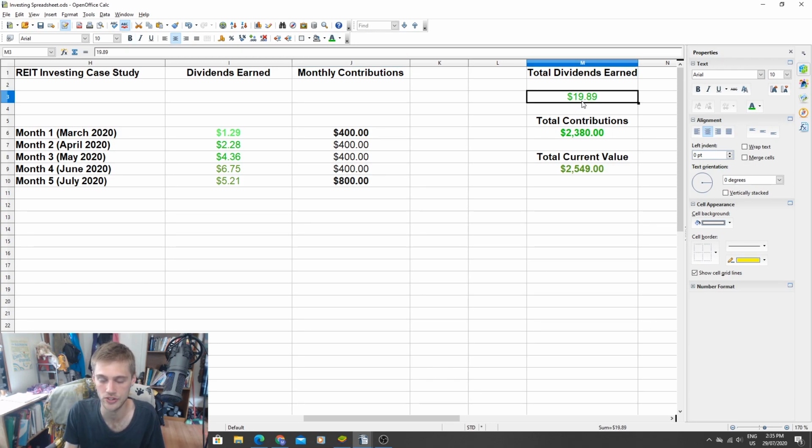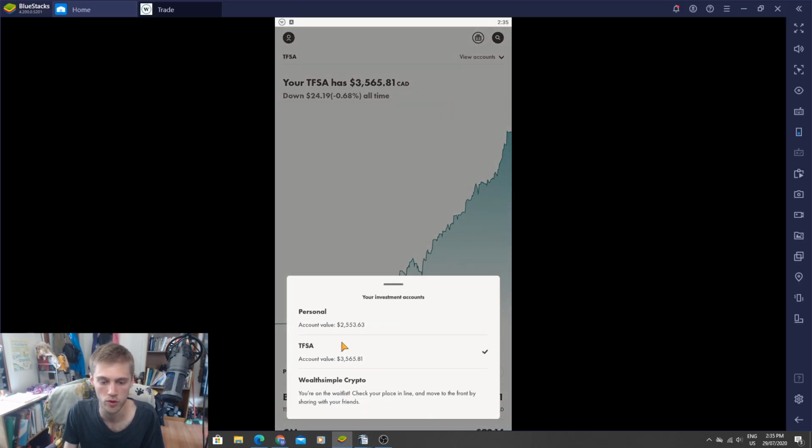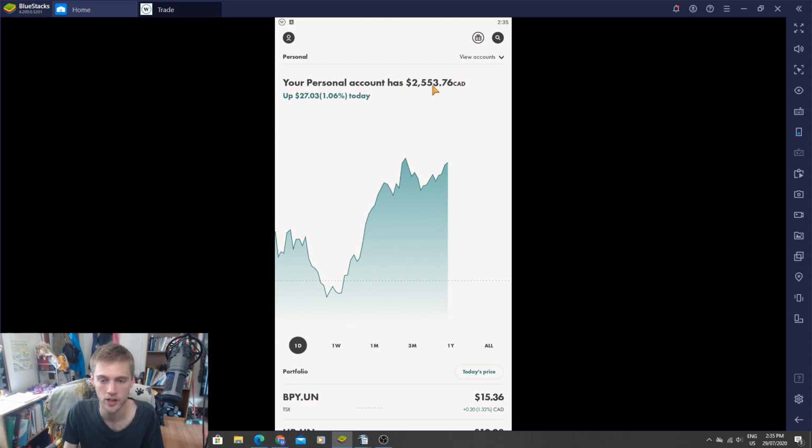So total dividends earned for the REIT real estate stocks is $19.89. Total contributions is $2,380, and current value is $2,049. And if we jump into Wealthsimple Trade, we'll bring up the REIT portfolio here. And here is our current value of the personal account, which is my REIT portfolio. We have $2,553 Canadian. We are up $27, 1% over the last day.